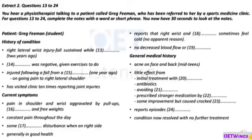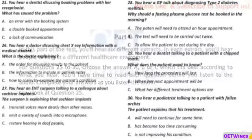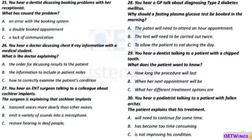That is the end of Part A. Now look at Part B. Part B. In this part of the test, you'll hear 6 different extracts. In each extract, you'll hear people talking in a different healthcare setting. For questions 25 to 30, choose the answer A, B or C which fits best according to what you hear. You'll have time to read each question before you listen. Complete your answers as you listen. Now look at question 25. You hear a dentist discussing booking problems with her receptionist.